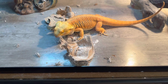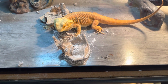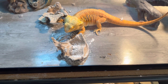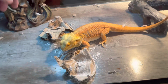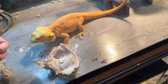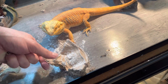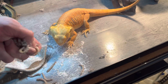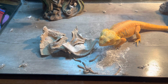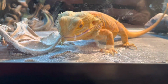Man. You really get some crickets. Yeah, he's going after all the superworms. I gotta save some crickets, some superworms for the other guys. This guy is really tearing this up right now. Look at that. He's really going to work, guys. I'm gonna put some of the superworms here, guys, because these guys are really eating everything right now.